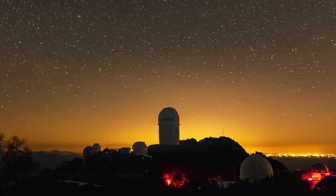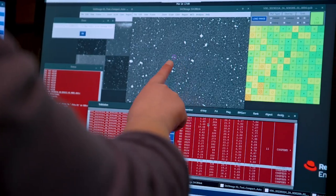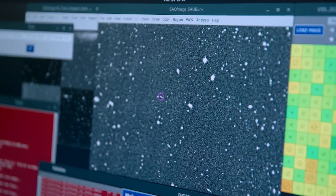It's pretty exciting to observe an object that is a potential asteroid. And when you actually see it on the screen, blinking across the images, you're like, I did the job, and I'm saving the world.